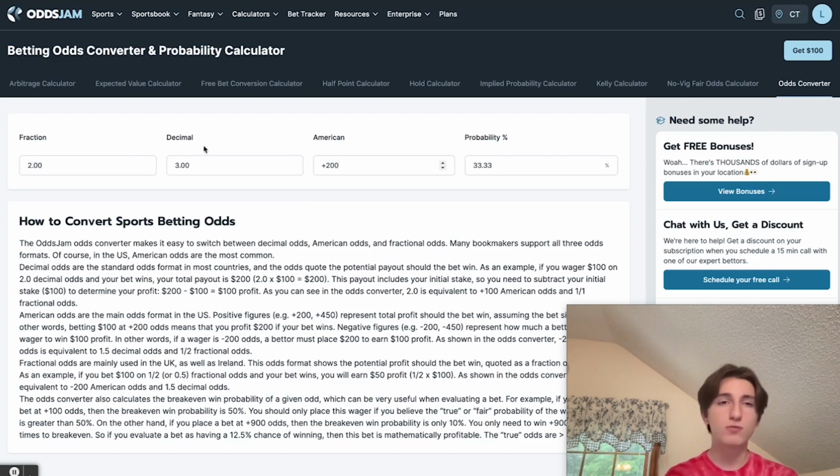So with decimal, you multiply the entire thing. With American, you look at it a little bit different as you get a profit percentage, and then you also take back your stake. So when you're looking at parlay payouts, they actually use decimal odds to calculate the payout by multiplying them all together as opposed to using American. So say you have a parlay that's minus 200, minus 150, and plus 100 for the 3 individual legs. The payout on that is pretty hard to calculate using American odds, but it's very easy using decimal odds.